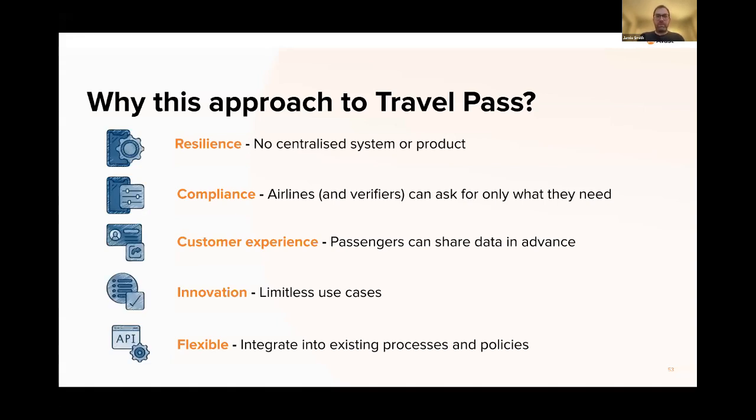Back to business requirements. It's got to be resilient. We can't have anyone turn it off. It's got to be compliant. The airlines don't want the data. Great customer experience. We want to enable limitless use cases. If I put my COVID test information or even my passport or anything into a QR code, it solves maybe the customer experience problem. But what else can I do with that QR code? Whereas with a digital wallet, we have many, many more options. And so it becomes a strategic capability. It becomes digital rails for the travel industry.